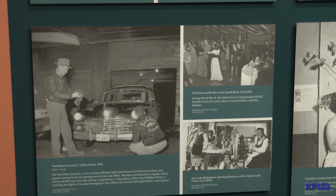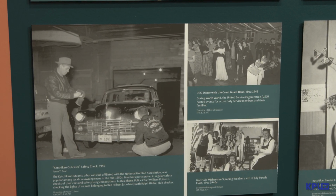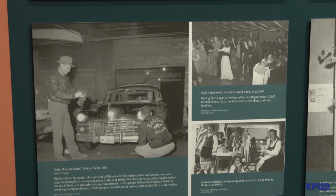I was really excited about having this in the exhibit and pulling colors also throughout the exhibit that are in it. Great. Yeah. And so what is this photo of the Ketchikan outcasts? Is that what that says? Yeah, what we're trying to show here is resilient communities are ones where you can identify yourself, right? That you can find a group and gather with them. And when you're going through tough times, that group can really help support you.